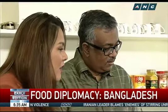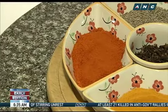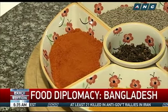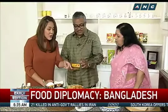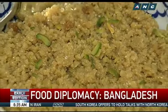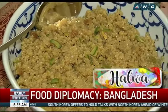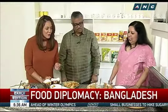You actually have some of the spices that are common in your culture. That is cardamom, cinnamon, clove, cumin, especially for the meat, beef, this type of curry we use. Also the chili powder. And I know that these are desserts, right? So tell us about these ones. This one is a halwa. It is made from egg, sugar, and milk. Put together, then we cook.